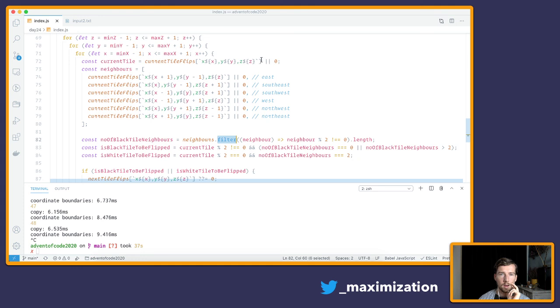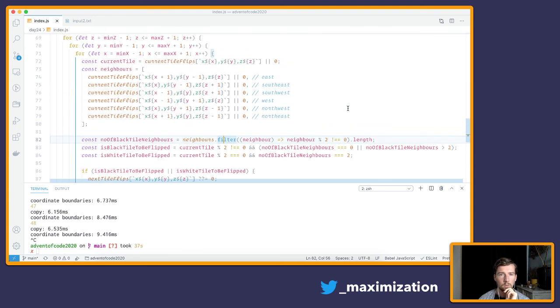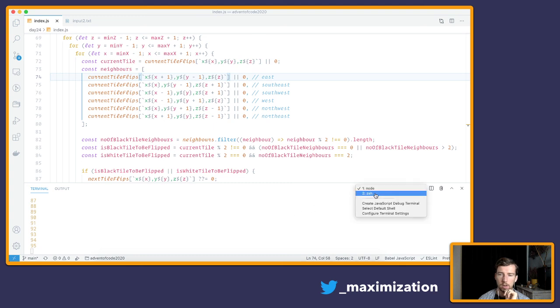So here we are reading from an object. That should be quick. Here we are creating an array and we are reading from an object 6 times and creating an array. That should be quick. The filter should not be that quick though. So maybe instead of when we read an object, can we at the same time figure out if it's a black or white tile? Maybe that's something we could optimize for.